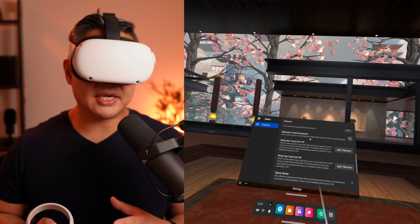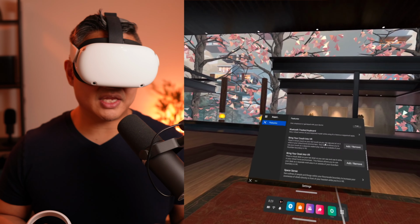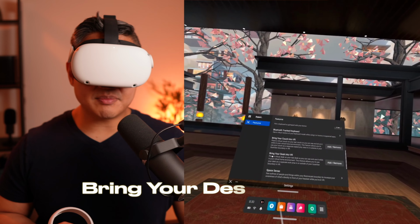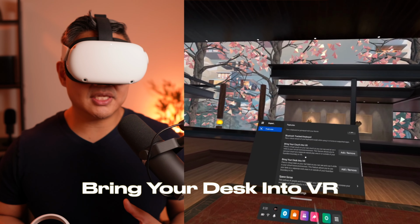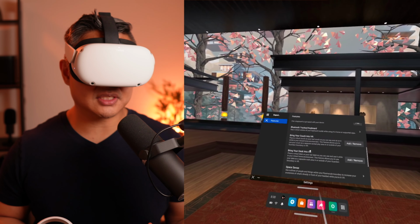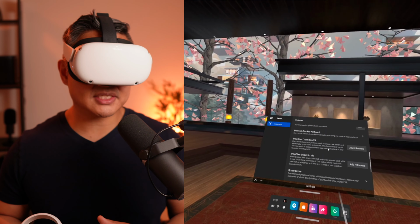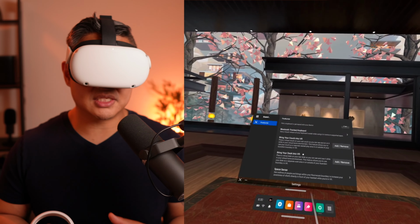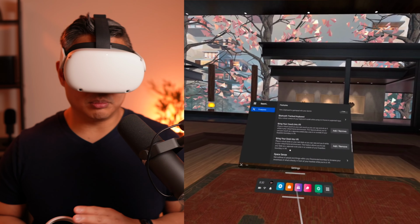Another thing that is very, very amazing, especially if you have an adjustable sit-stand desk or electrical desk, is bringing your desk into VR and adding it there. Doing this will be great, especially if you're working in VR for long periods of time using Immersed, because if you do raise your desk, the monitors will also raise with you. So those are a few things that I would probably adjust before you get into Immersed.